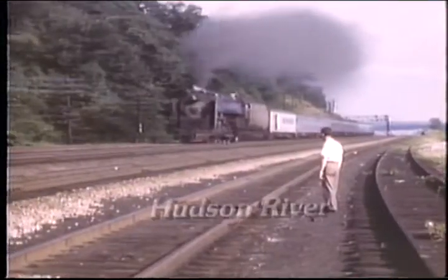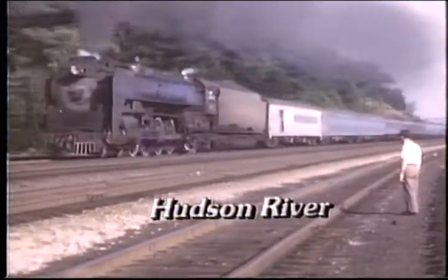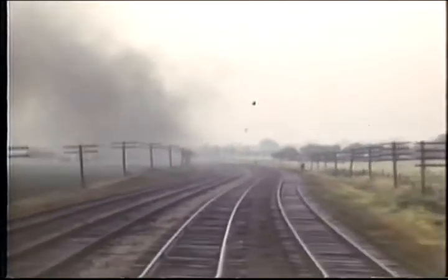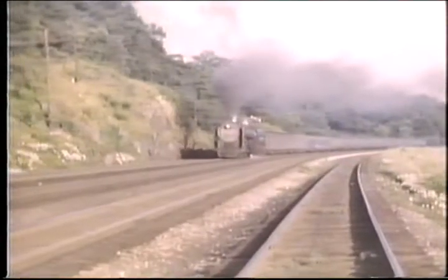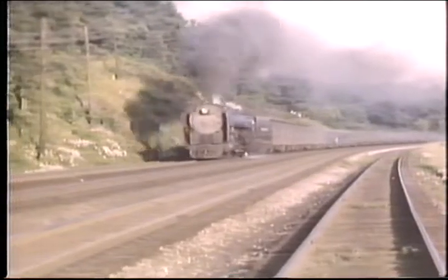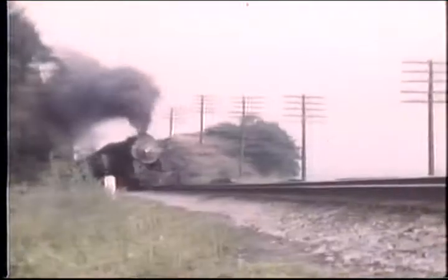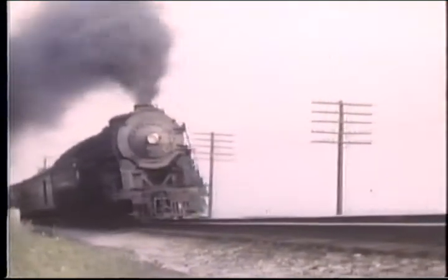With the introduction of the J-3, another 30 minutes was sliced from the schedule. This meant that despite seven stops, the train averaged 59.9 miles an hour. When the Niagaras came in 1947, still another 30 minutes was cut from the schedule, and three additional stops were added. The average speed for the entire distance was 61.7 miles an hour.